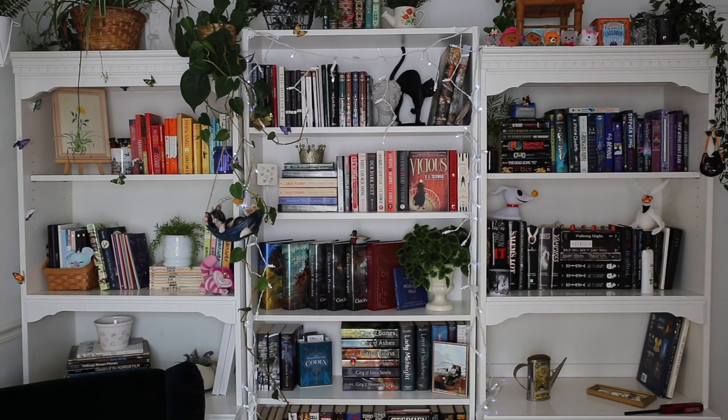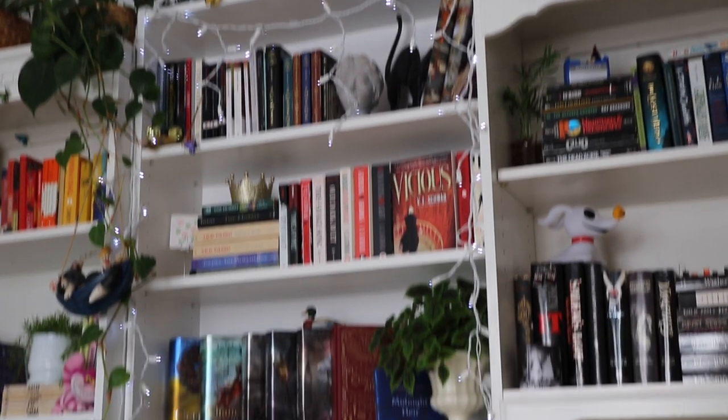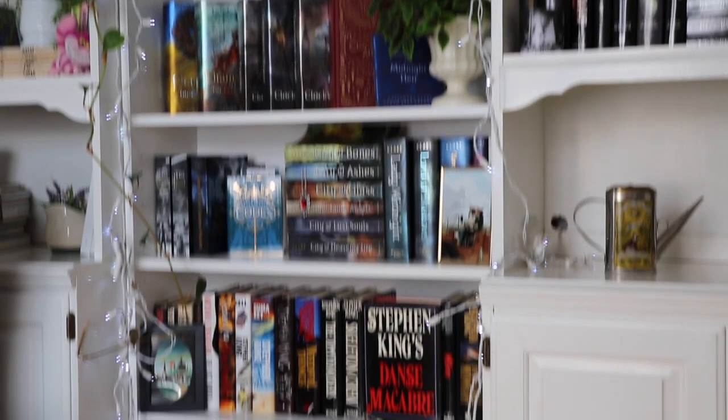So we're gonna get into the tour. I really hope you enjoy. So first I'll give you a quick little overview pan of my shelves, and then we will get more into detail in a moment.